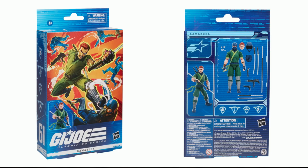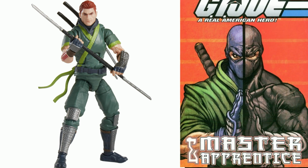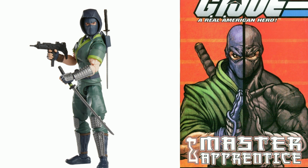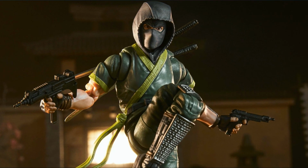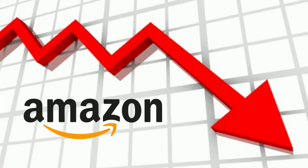Second, if this is indeed the new way things will be handled in the Classified line, I think they picked the wrong character to start with. My reasoning: I wouldn't consider Kamakura a beloved character from the Real American Hero line, which most of the G.I. Joe Classified figures originate from. He's an original comic book character, so there's a chance, like me, that many people may not be too familiar with him. A weak character combined with a new box may lead to weak sales on this release.